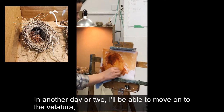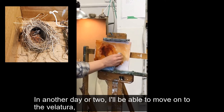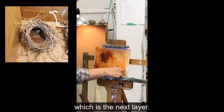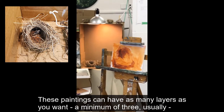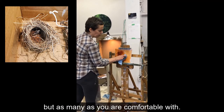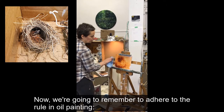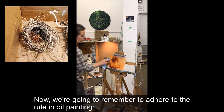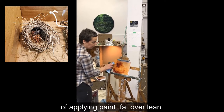So in another day or two, I'll be able to move on to the velatura, which is the next layer. These paintings can have as many layers as you want. There's sort of a minimum of three usually, but as many as you're comfortable with. And we're going to remember to adhere to the rule in oil painting of applying paint fat over lean.